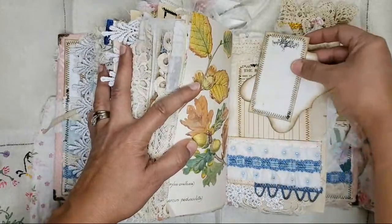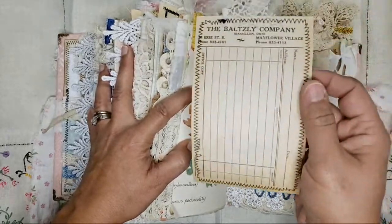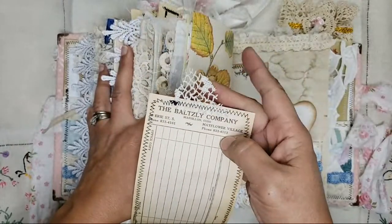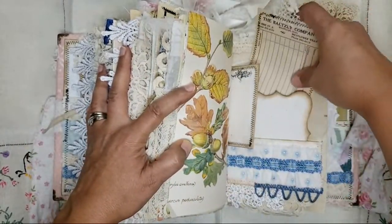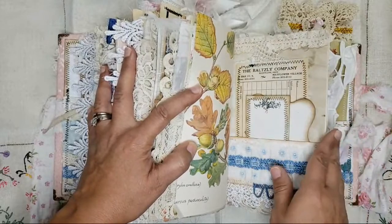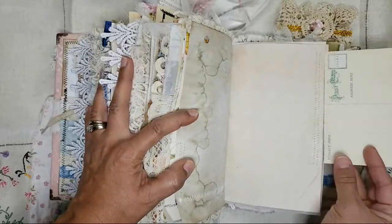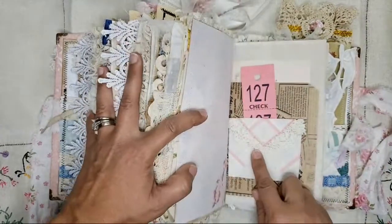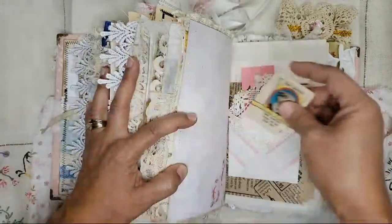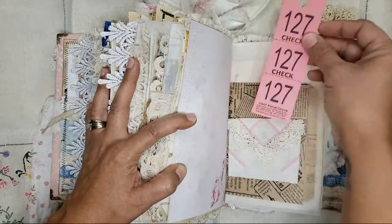Another pocket with some tags, and I took a receipt because these are original, but they were brittle, so I just backed it onto coffee dyed paper and stitched around it and added just a little piece of lace up there for just texture. More trim up top. Another gorgeous postcard hinged with some lace. Here is another little fabric napkin pocket, and let's add two of these guys, and leaving it open in the back, and there is a check.